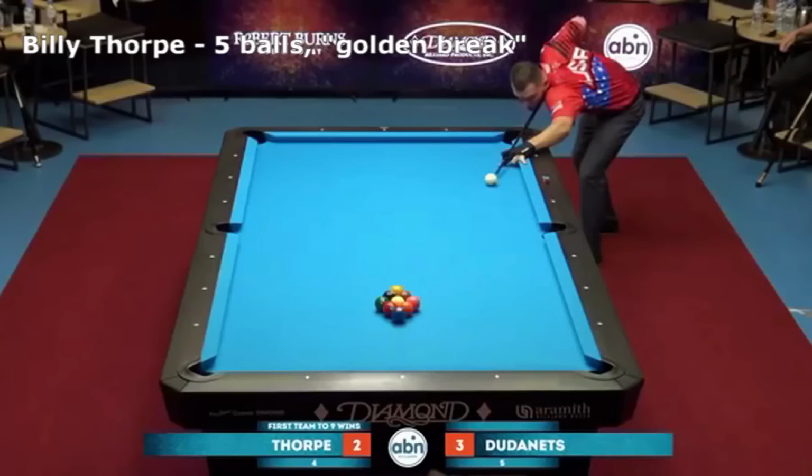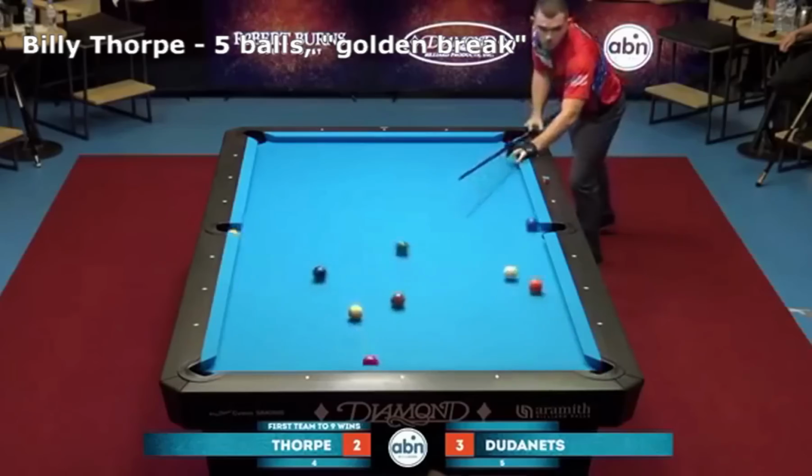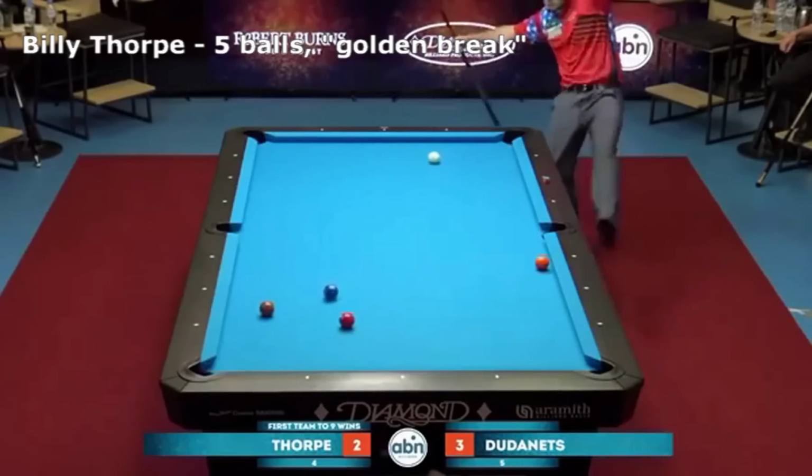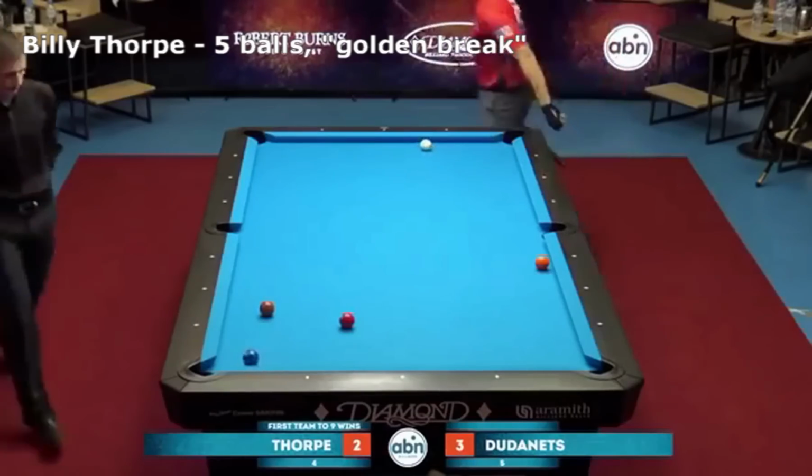Here's a good power break by Billy Thorpe where he pockets 5 balls, including the 9, for a golden break win. Hey, the golden break, as they say.